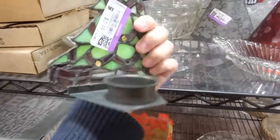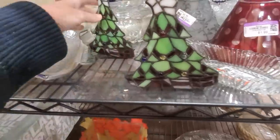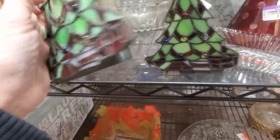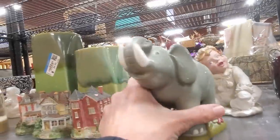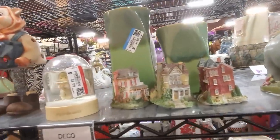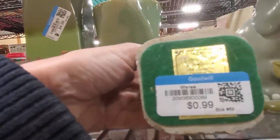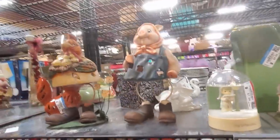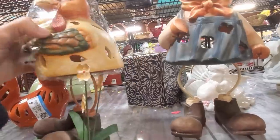And then I noticed these little Tiffany style candle holders that are in the shape of a Christmas tree. And I know Christmas is over, but this is the kind of thing that's unique and you don't see all the time. So for 99 cents, I decided to take those home. The elephant was a toothbrush holder, and I'm kind of squeamish about used toothbrush holders. Now these were Liberty Falls little houses. They were priced right. I love this Goodwill's pricing, but those just don't have a lot of resale value unless you have a whole bunch of them.